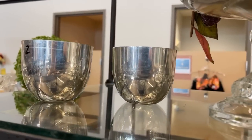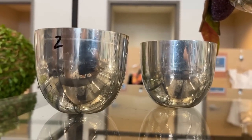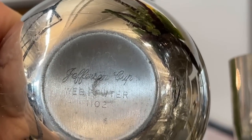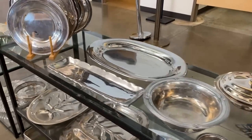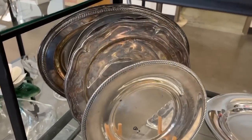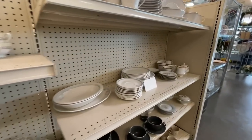There are actually 4 of these pewter cups, and they're well priced at $2 each. I did find 2 on the other side. The Jefferson cups are from Webb Pewter. We received some of these from family in Virginia as a wedding gift, and I use them often. A nice selection of silver-plated serveware and trays. And some dishware to discover.